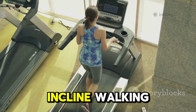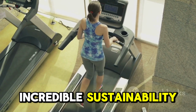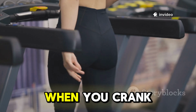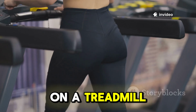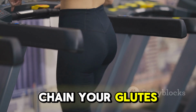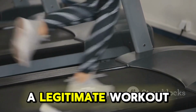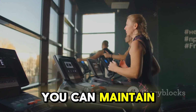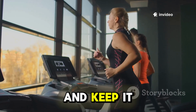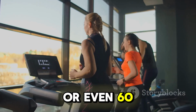The power of incline walking doesn't come from its intensity, but from its incredible sustainability and its surprisingly effective calorie burn. When you crank up the incline on a treadmill, you dramatically increase the demand on your posterior chain, your glutes, hamstrings, and calves. It transforms a simple walk into a legitimate workout. You can maintain a brisk pace, get your heart rate into that fat-burning zone, and keep it there for an extended period, maybe 30, 45, or even 60 minutes.